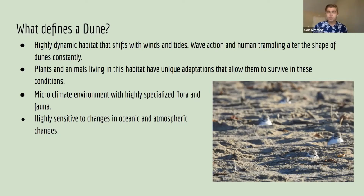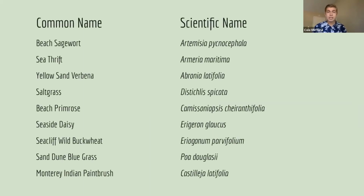So this is a list of plant species, which are a good example of well-adapted plants to the environment. This is a list of around 9 or 10 native species that can be pretty easily found in the dunes of the Monterey Bay, specifically in the southern Monterey Bay, so the Marina dunes, for example. So I won't go through all these, but you can see I've listed the common name and the scientific name, and I'll dive into some of these here.